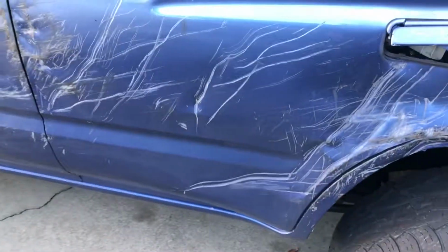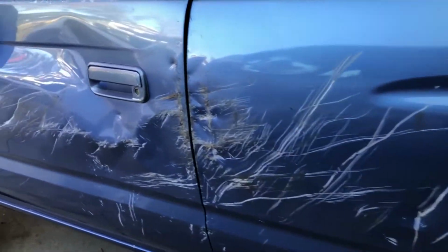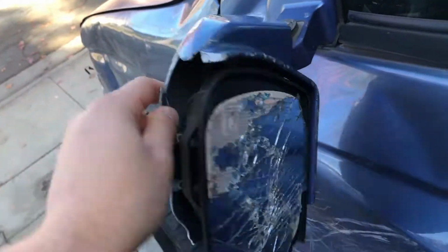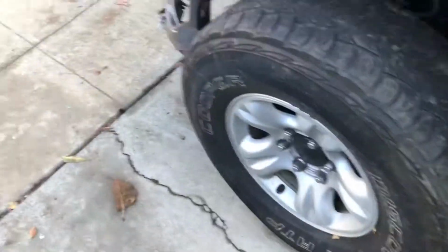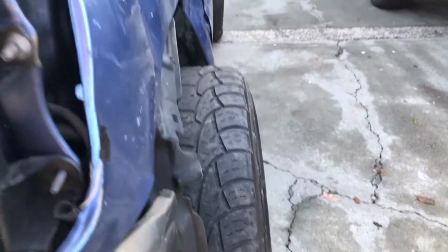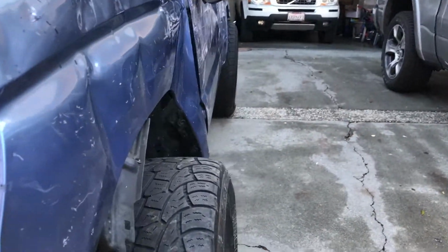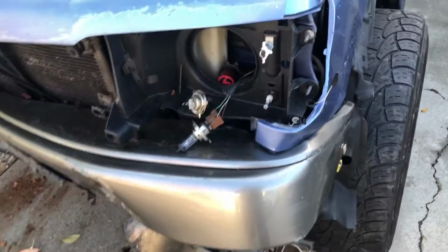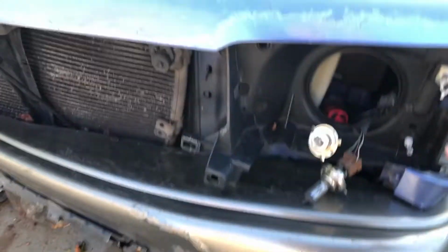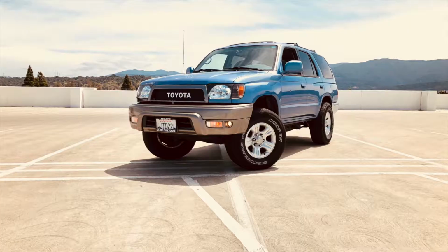So all the scratches are from the tow truck driver dragging it on its side. And as you can see here, I had heated mirrors, which is nice. I love those. Yeah, as you can see, I got some mean fender poke now. Look at that. That's just great. That's really cool. Obviously, you know, this is ruined. Brand new headlights I had, the blacked out lenses.